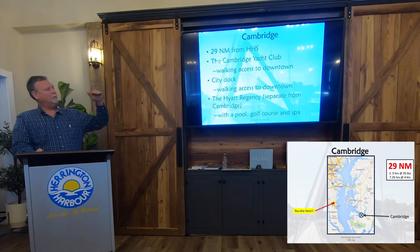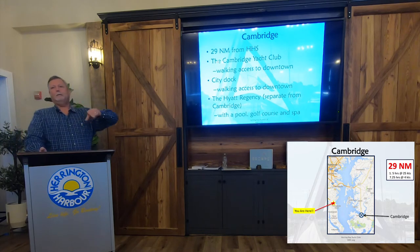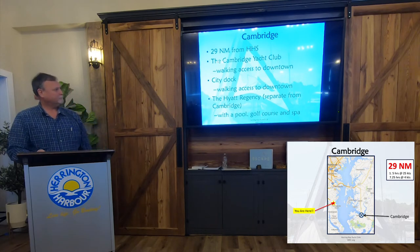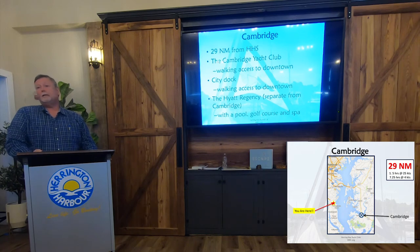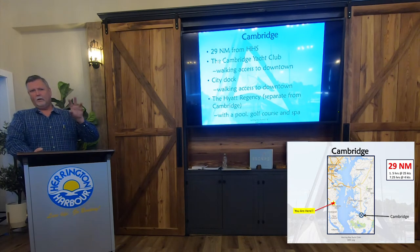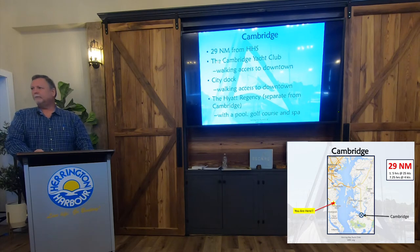So Cambridge Yacht Club and the city dock are all in the same kind of bulkheaded area. A lot of slips. Obviously with the Yacht Club, we tend to go there because we get reciprocity with them. But right across the fairway is the same body of slips and things. It is walkable, about 20 minutes roughly. There's about 10 restaurants all throughout the town. And their quality, I think COVID kind of hit them like a number of places, but they've really upped their game in terms of the type of restaurants that are there and the variety.